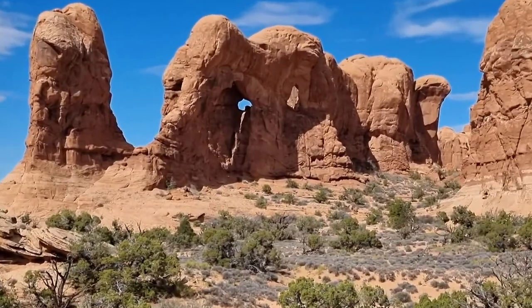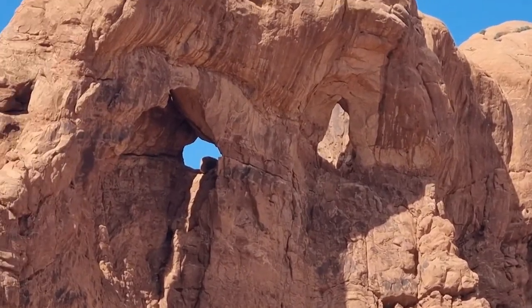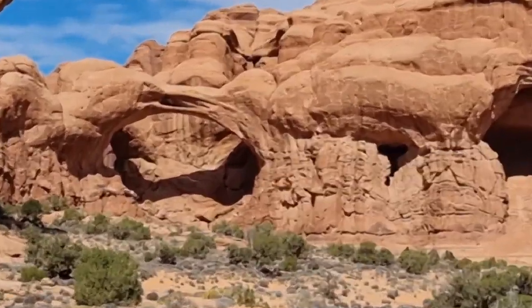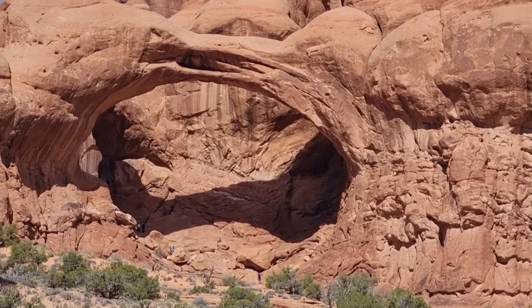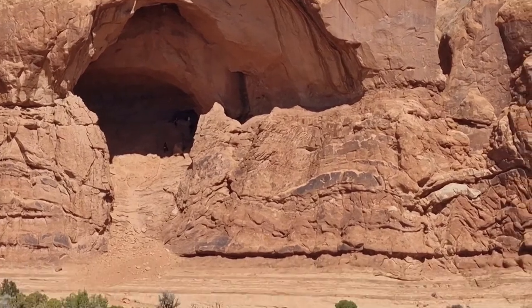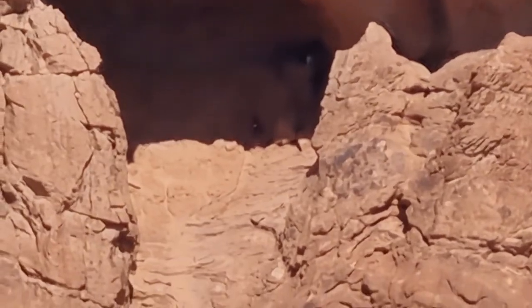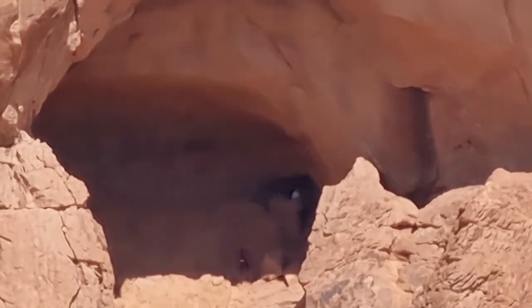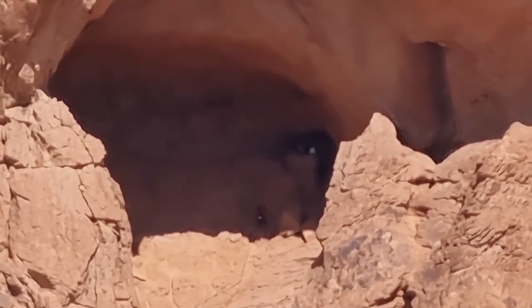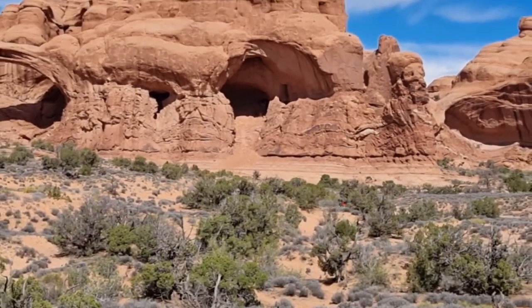You can see over there we have what's called Double Arch. There are two holes in it. That massive arch there, and the one there that is not yet gone all the way through, and I don't know if you can make out right at the top there in the back, in the center of the screen, some kid with a white shirt on, just to give you an idea of how big these things are.